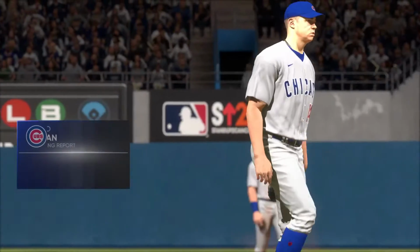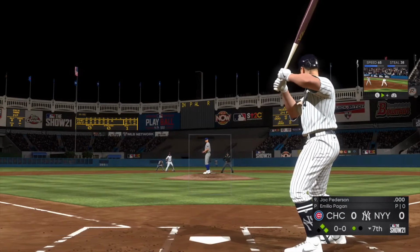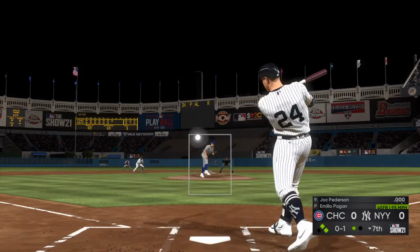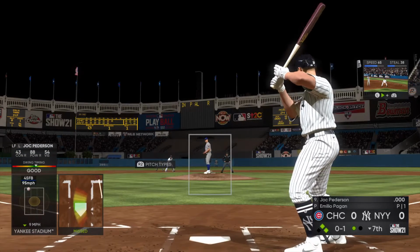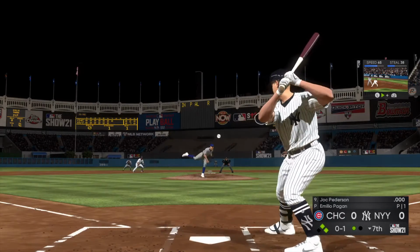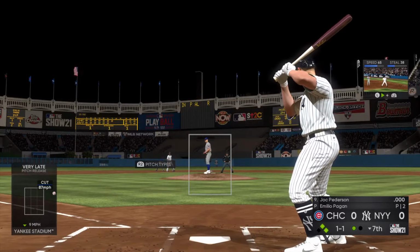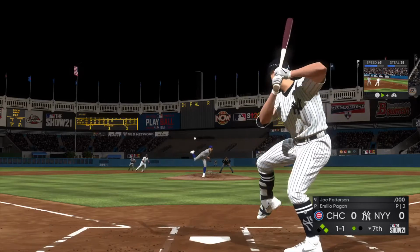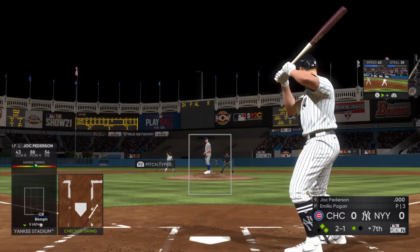Emilio Pagan takes the call from the pen as he'll try to get the final 2 outs of this 7th frame. As he can't catch up on a fastball at the letters, and it's strike 1. Count is even at 1-1 to Peterson. Well, the Yankees have been searching for that big hit pretty much all game. It remains to see if they can get it, but now sure would be a good time.